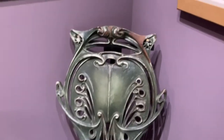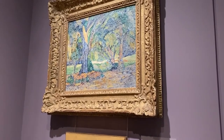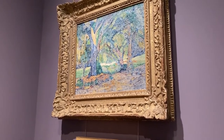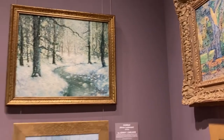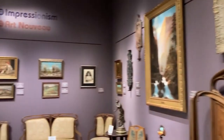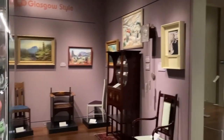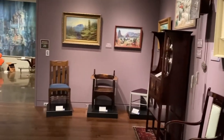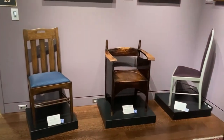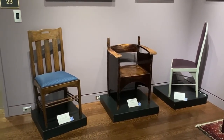And these pieces are paired with impressionist paintings by Colorado artists, including these works by John Thompson, one of the first modern painters to move to Denver in 1917. And then this room has two other design styles in it as well that are contemporary with Art Nouveau from other areas of Europe. Here is a corner dedicated to Glasgow style and the work of Charles Rennie Mackintosh and his compatriots. We are lucky to have three Charles Rennie Mackintosh chairs in our collection in Denver.